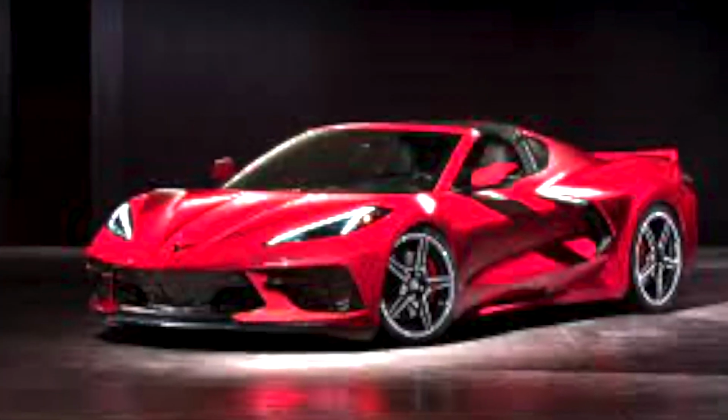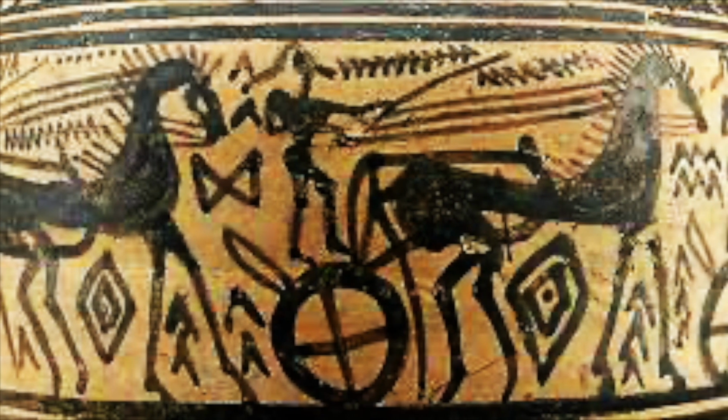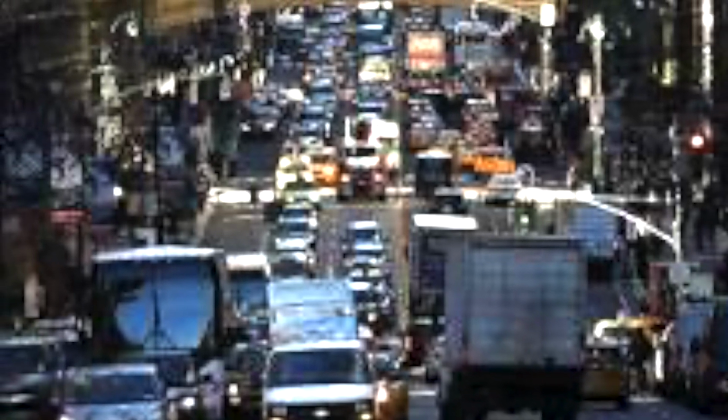Did they have cars in the past? No. Cars didn't even exist in BC. People like us invented cars in the present. But they did have transportation. They used boats and chariots in the past. So they didn't have cars like we use today.